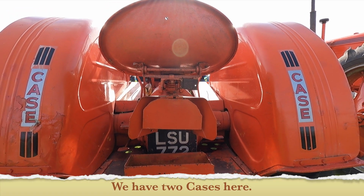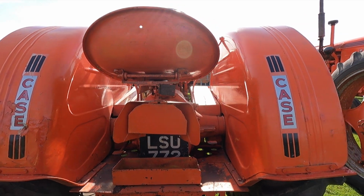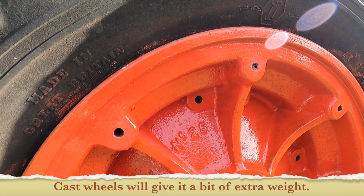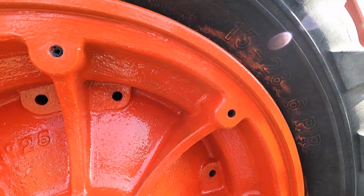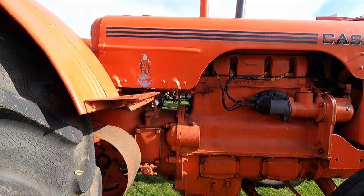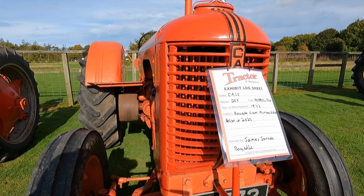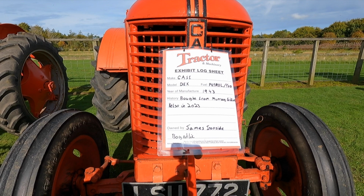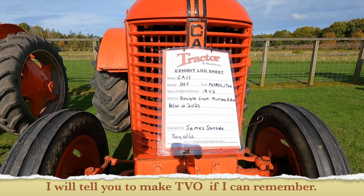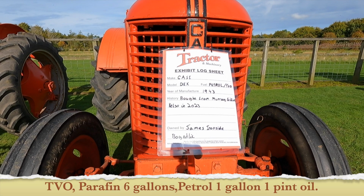We have two Cases here. This one's slightly bigger. Cast wheels, get a bit of weight. There is a badge in the front I can look at. It's a Model DEX, petrol TVO. I'll tell you about TVO if I can remember. It's a mixture of petrol, oil and paraffin.